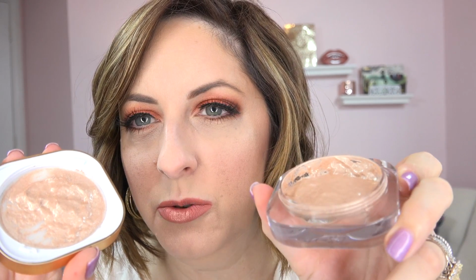This is what it looks like. It's kind of a neutral or rosy gold. You can see how liquidy it is. Do not drop this on the floor. That would be the end of it. It is so liquidy, it's just going to plop right on out of there. So let me show you how pretty this is. I do have this on today.